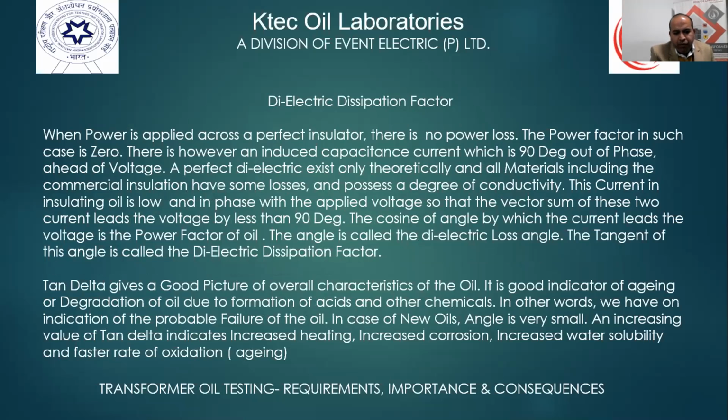For a new oil, we understand the value of this dielectric dissipation factor should come in the teraohms, but when it is coming in the gigaohms, we normally need to check the quality of the transformer oil which we have received. It cannot be improved. It is the inherent property of the oil. It cannot be improved.